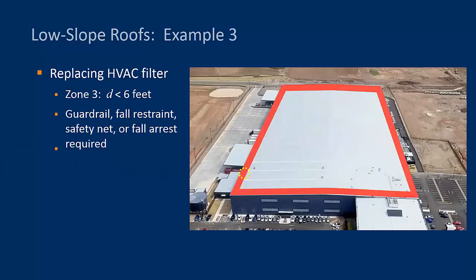Same activity, but if it's in zone 3, less than 6 feet from the edge, in this case you would need a guardrail, fall restraint, safety net, fall arrest, some other form of fall protection, no matter how short the activity would be, because you're in that zone 3.